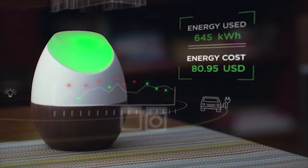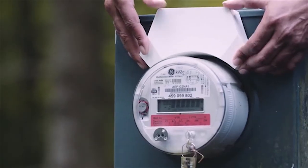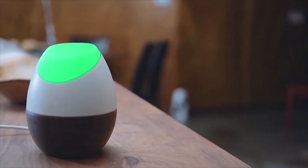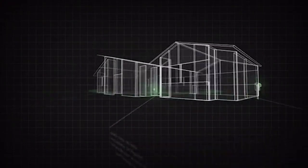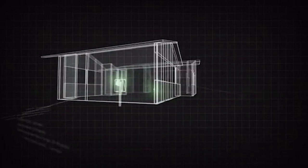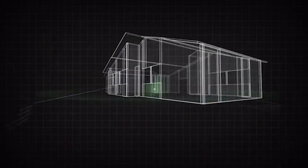Getting started with Glow is as simple as plugging it in and placing our patent-pending inductive sensor on your meter. Using magnetoresistive sensing and advanced algorithms, Glow can measure and understand your home's energy usage without the need for professional installation or dangerous modifications to your home's wiring.